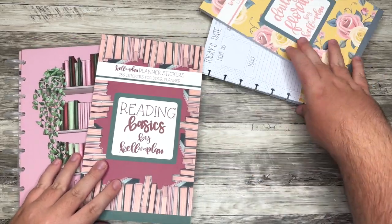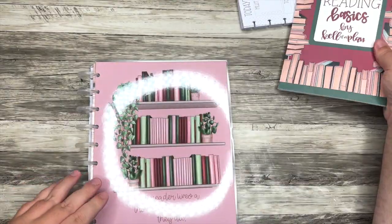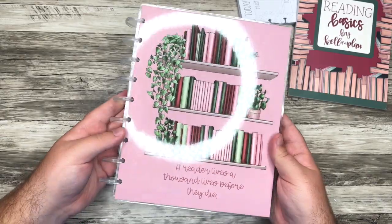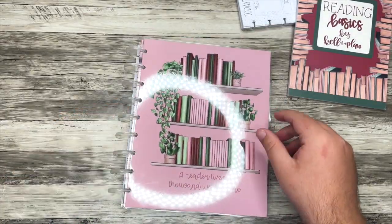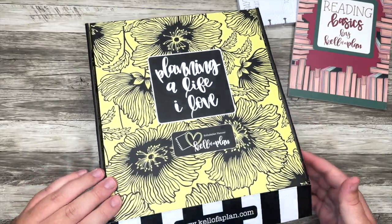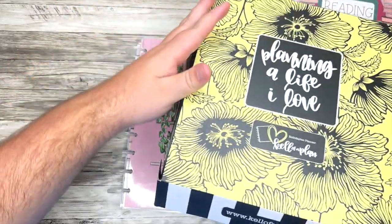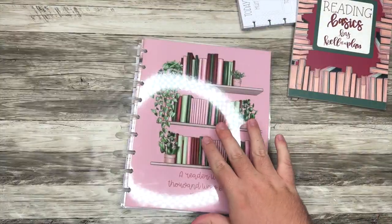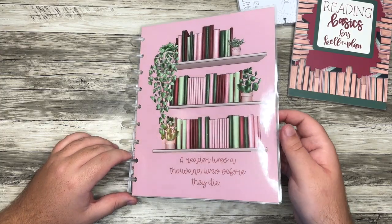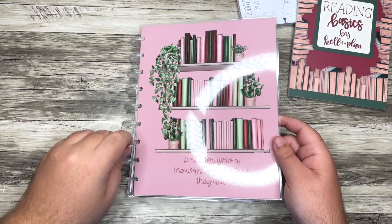I'm going to start here with the reading stuff. So we do have a sticker book, but let me put that off to the side because I want to show you this. How exciting. We have an entire reading planner. It did also come in this super cute box with Planning a Life I Love, Kell of a Plan, and just plain black on the inside. I took it out just so I could kind of look through it. But we have this beautiful pink cover with the bookshelves, and it says, "A reader lives 1,000 lives before they die."